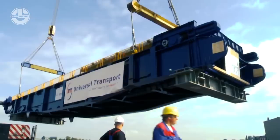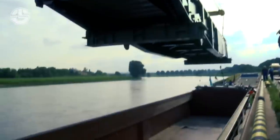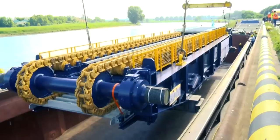After a 5-day cruise, the barge arrived in Bremerhaven, and the equipment was loaded onto a Ro-Ro sea voyage to Australia.